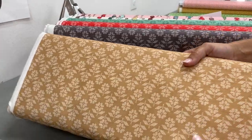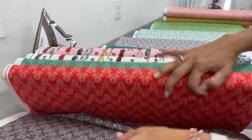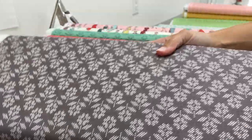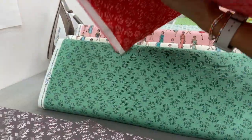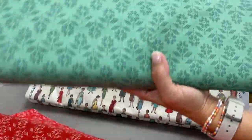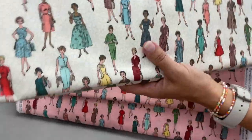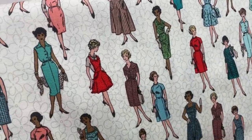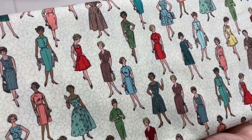Whew, like I said, there are a lot of bolts in this collection. That one has a very tiny little cross-stitch design on it. And then we have that in 4 colors. So Lori Holt has a pretty strong following. If you aren't aware, she always puts out a huge collection every year and then does a quilt along to go with it. So this collection, this is one of my favorite prints.